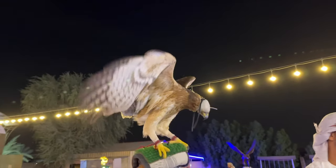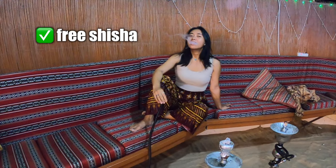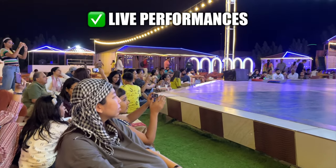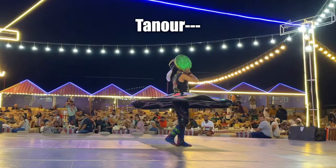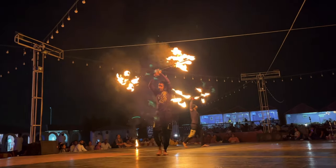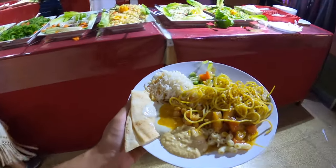The desert safari camp was really cool and with lots of freebies. You can try shisha for free, there's free coffee and tea, free camel riding, and free henna painting. Not only that, but there were live performances in the middle of the desert. Belly dancing, a fire show, and a tonora? Okay, I don't know how to pronounce it, but it's this dance. But the best part of our desert safari experience was definitely the free buffet dinner.